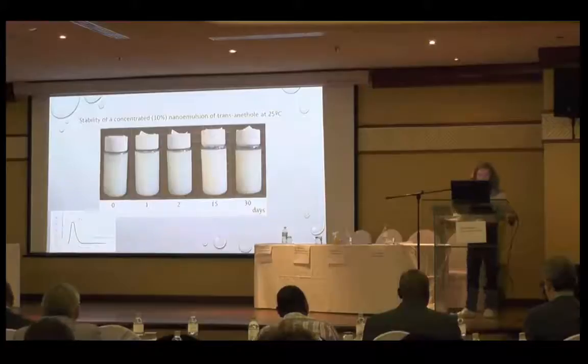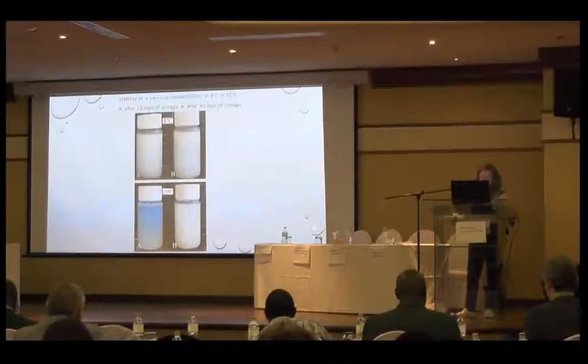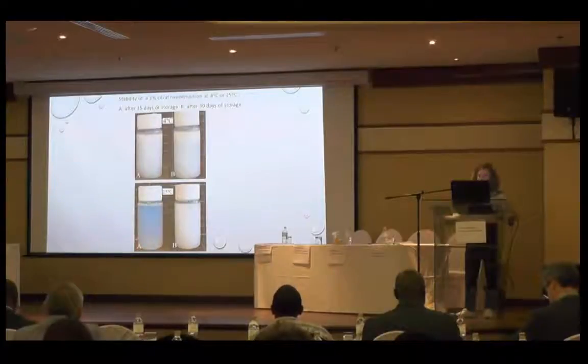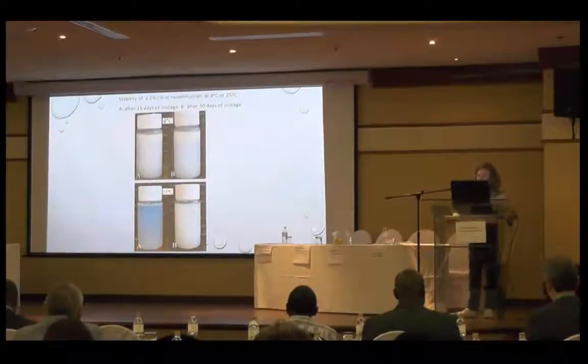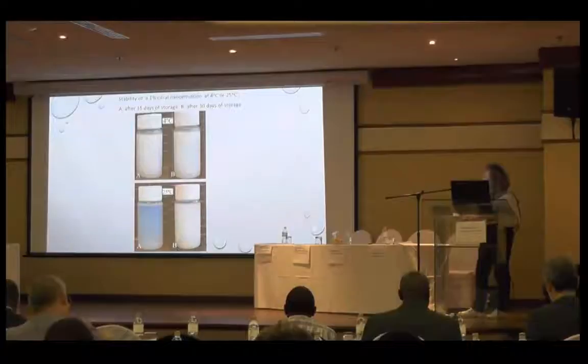Transanethol was always stable formulated in a nanoemulsion, even in a concentrated form. Here you can see a 10% nanoemulsion, and there is no visual difference in the emulsions during 30 days or even more. This was not the case for citral. Citral was better stored at 25 degrees instead of 4 degrees. At 4 degrees, after 15 days, there was a clear separation in 2 layers, while at 25 degrees there was a clear stable nanoemulsion, while after 30 days, the particles started to flocculate and coalesce to give a milky appearance.